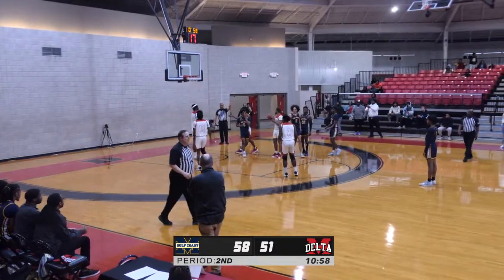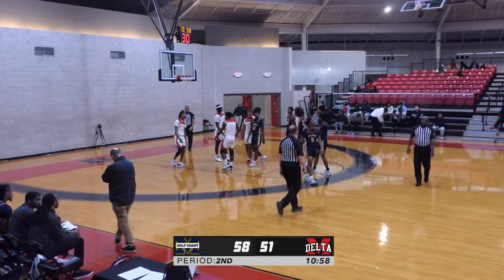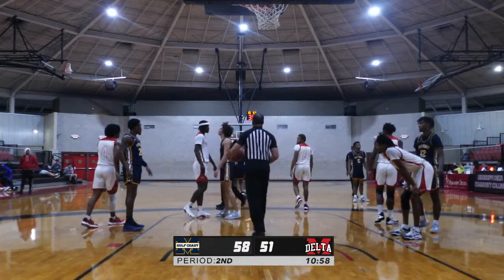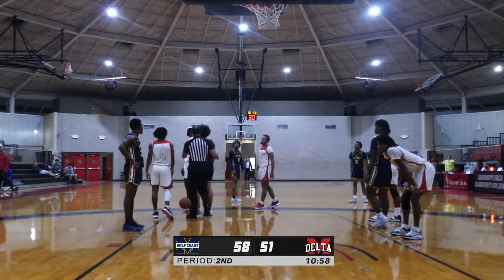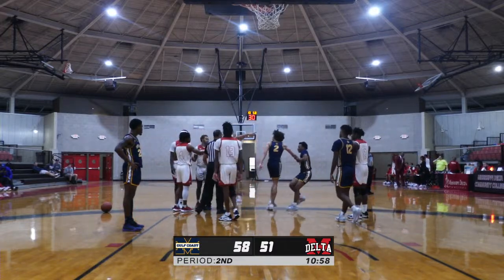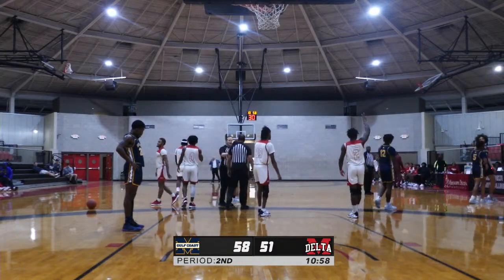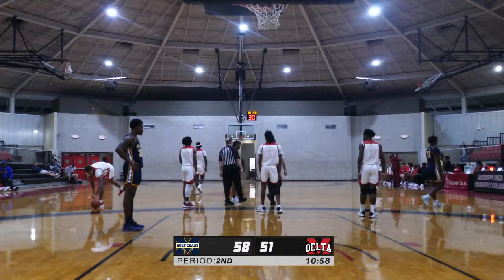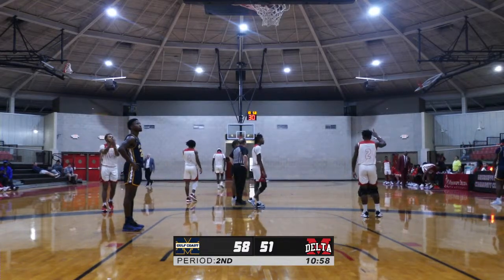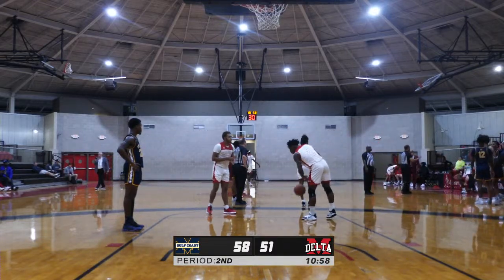What a block there. I don't know that I heard anything. Well, I guess it was a foul. Looks like it. I didn't hear the whistle. But again, I am inside of a truck. I didn't really see what happened there. Let's look at the initial. I'll look back at the initial.